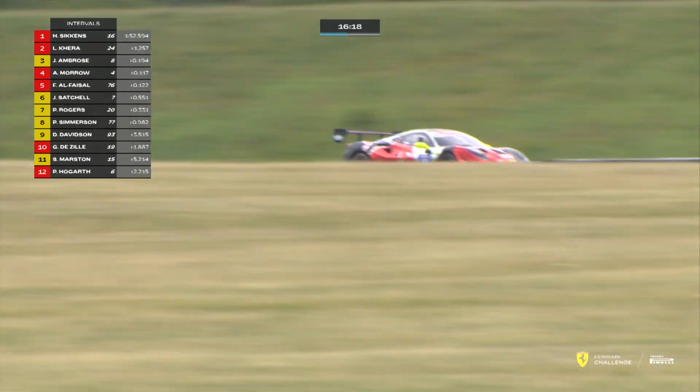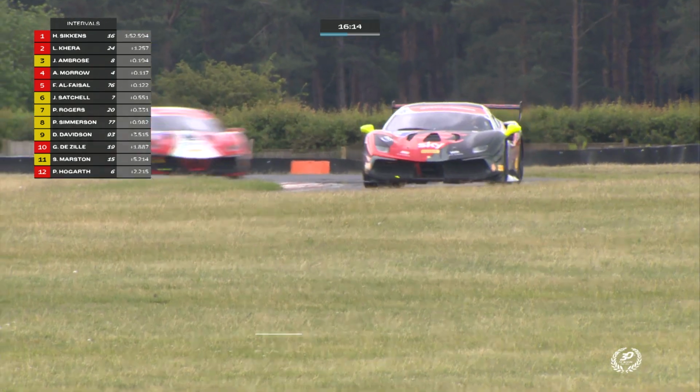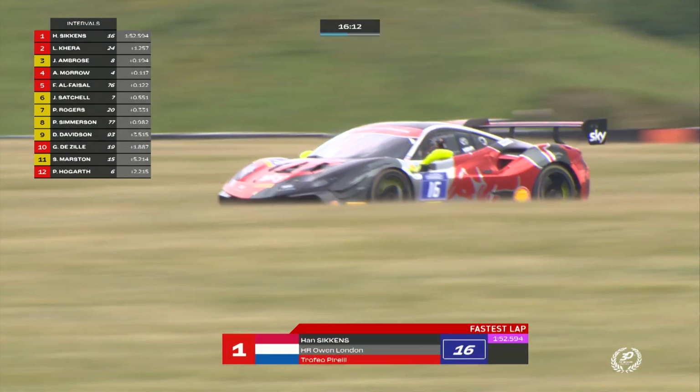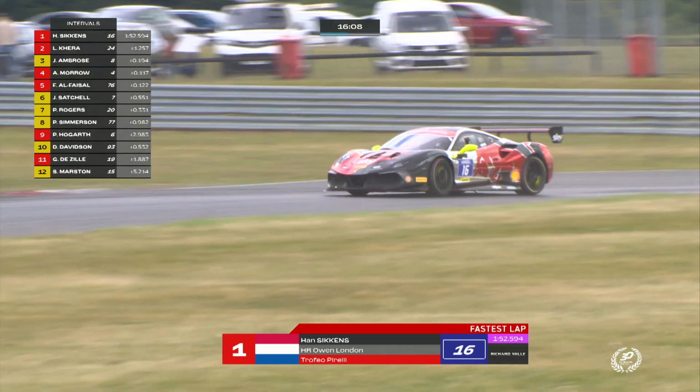Certainly is, though. But I'll tell you who's just crossed the line. Lucky Kira, who has gone 2nd. And he's off the pace by 1.2 seconds to Hans Sickens. So Hans Sickens with 1:52.5. Lucky Kira, the same amount of laps on the board, 1:53.8.